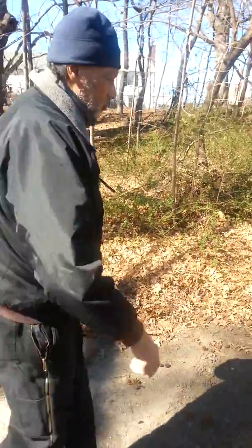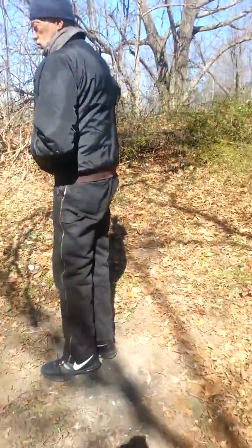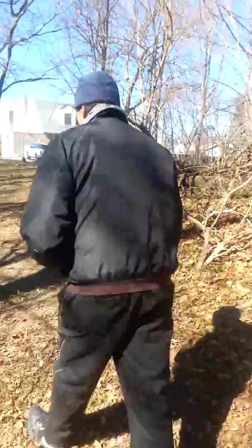You can walk off. The ground was so well packed from the asphalt that the roof didn't take over. Here's part of it. Here's some of the asphalt here that's left. It goes this way, and it also goes this way.